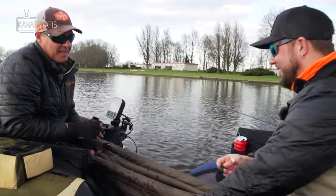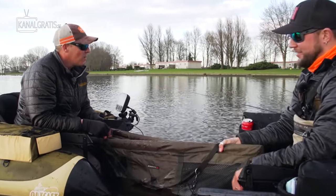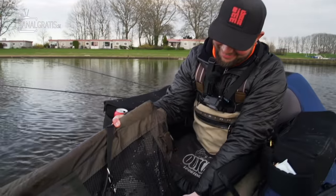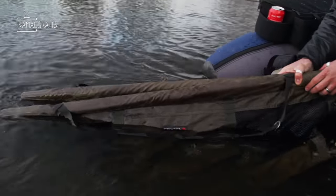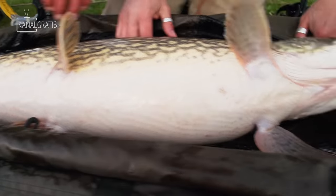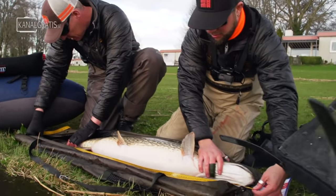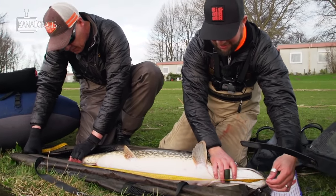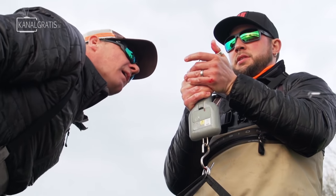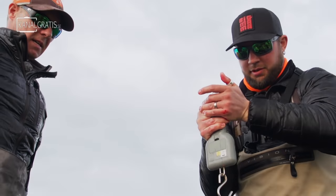That was a workout. I never saw a big pike like this. Never. This is a really big pike. Really, this is unbelievable. Shall we just go in and take the measurement, see how big she is? Yeah. This is unbelievable how big she is. That's how a fat Dutch pike looks like. 120? 120 and a bit. Yeah. 120. 125.